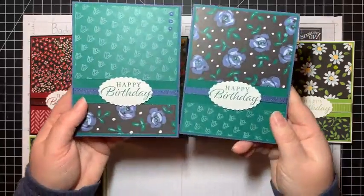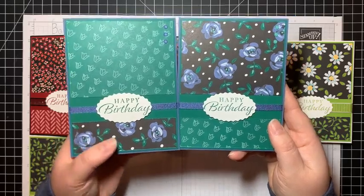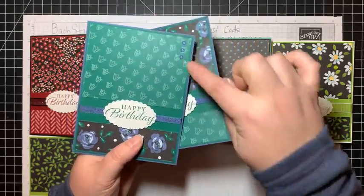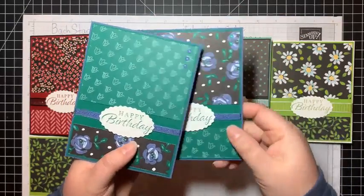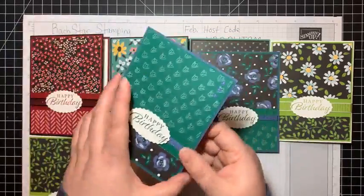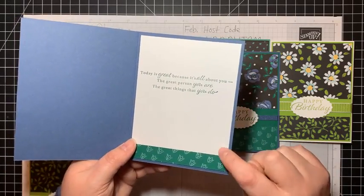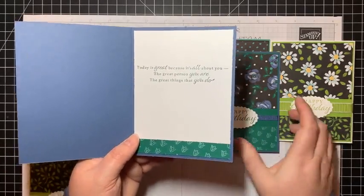And then this is the Misty Moonlight Shaded Spruce combo. And again, I've added some of the In Color enamel dots up in the corners, just to give it a little extra color and bling. Now this one I didn't matte. I wanted to see what it looked like without me putting a matte on the inside.